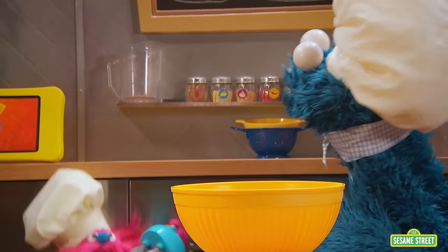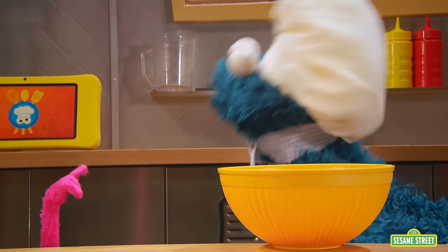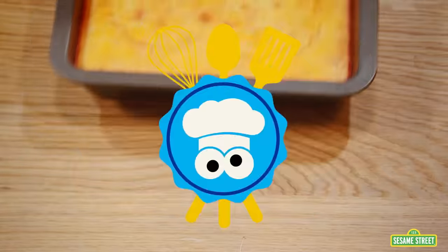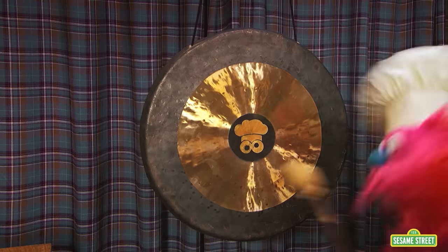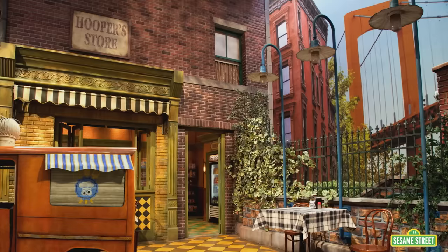No, Cookie Monster! I should turn it off! Wow! Now what me do? Pour the bowl into the pan. Put it in the oven. Oh, look at that! It's ready! Order up! See ya, cornbread!